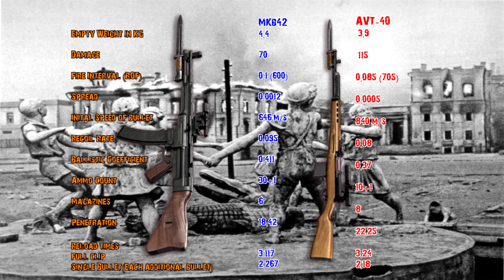The MKB42 was a gun that bridged the gap between the submachine gun and the full-powered battle rifle. It shoots the 8mm Mauser round, but it's a shortened 8mm Mauser, so it fires a less powerful cartridge than the full 8mm would. Of course, the AVT-40 fires the standard Russian 7.62. The weight of both guns empty is 4.4 kilograms for the MKB42 and 3.9 for the AVT-40, and that is going to make a difference if you're carrying satchels and stuff like that.